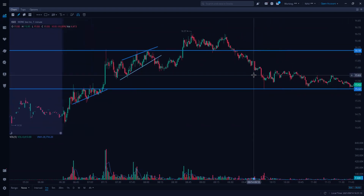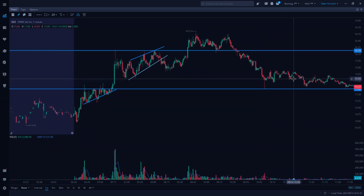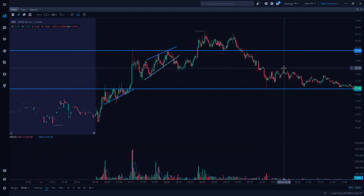How do you know if it's a fake? I've been burned trying to get in after breaking resistance. Well, you can use plenty of things to help you. You can use volume. If there's resistance right above where you're trying to buy, you can use price action, the ask, time and sales, level 2, things like that.